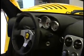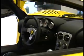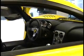When the S7 was planned, was it always planned as just a race car? Now you have a street version. Was that part of the original plan as well?